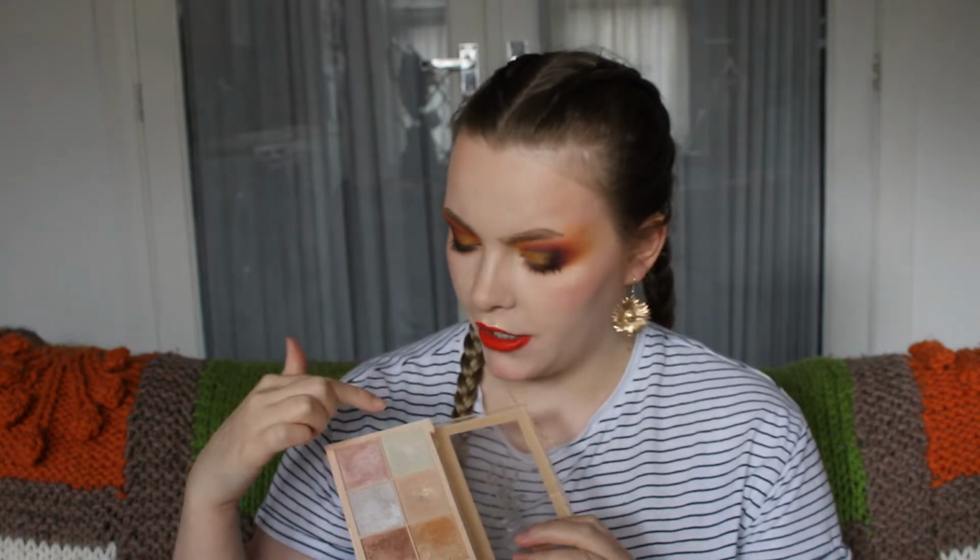In total, and I just want to remind you, one use counts as 1 shade. So if I use the white shade and the gold shade together, that's 2 uses. So the usage for this is going to be so much higher, but it's just because sometimes I use 2 or 3 shades.